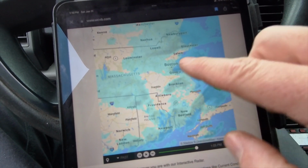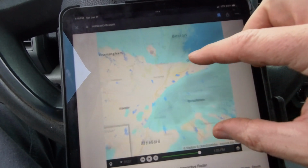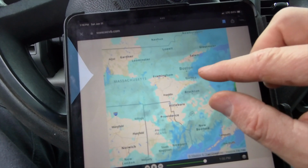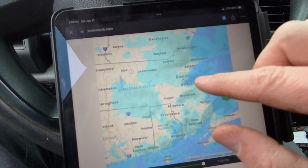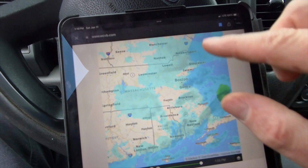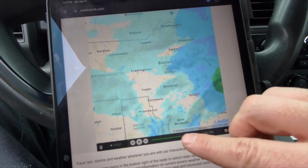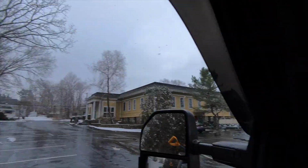We were getting ocean effect snow coming right through here. And this is our area. We're right here, Stoughton. So all this stuff's coming right at us. And this is exactly what happened last time, where we end up with like 4, 5, 6 inches, as it just kept coming and coming. And this whole area here got the jackpot. And if you watch, it just started recently, because the snow stopped completely. And now it's picking up pretty heavy again.